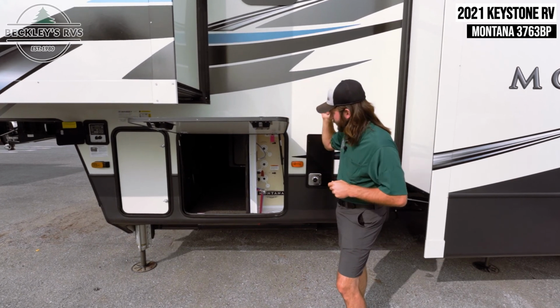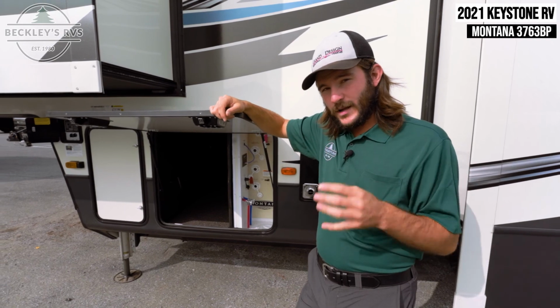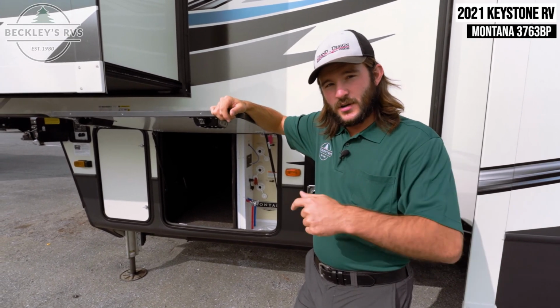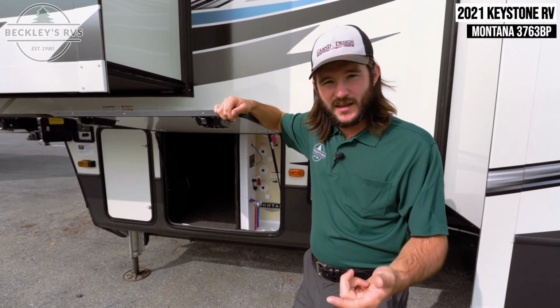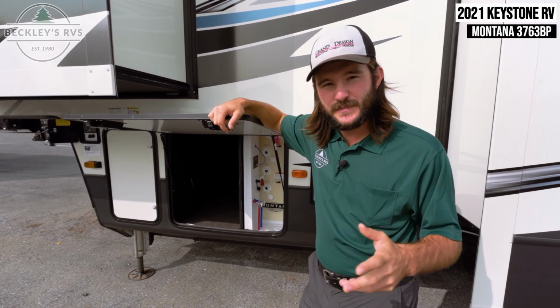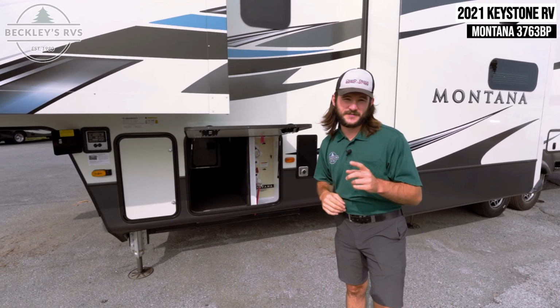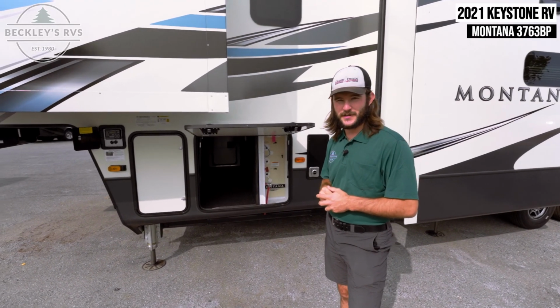Now you also have the HDTV, which is a multi-source signal controller. What this does is allow you to hook up to your satellite or your park cable, hop inside, and your TV already knows where it's getting the signal from and pulls up your channels for you. Next to the water system is the pass-through storage, which has a few more things that you're going to want to know for your camping experience.